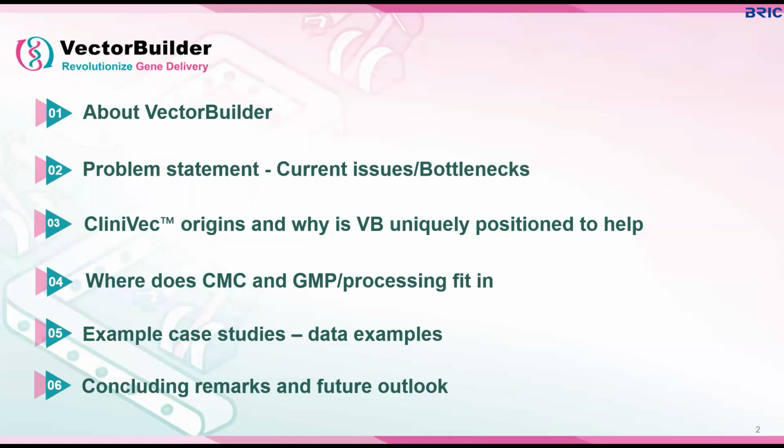I will then show how CMC fits in, which CMC is the manufacturing side of making a gene therapy product, and understand why that's important and why it's important for you, the audience, to know the differences. I'll then come to a close with some example case studies and data examples, which we've done before to bolster our CliniVec services to our customers. And then I'll conclude with some take-home messages and remarks and future outlook.